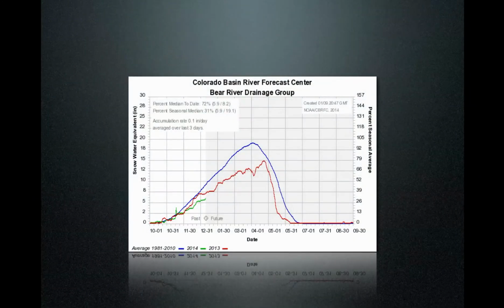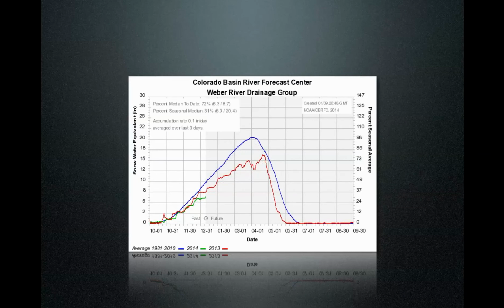Let's take a look at snow now. What we're seeing is the y-axis is snow water equivalent in inches, water in the snowpack. X-axis is time, and we're going to go basin by basin, and the average of all the snow-tel gauges run by the NRCS average together. So for instance, in this graphic, the Bear River drainage is at 72% of normal, below last year in the red. Blue is the average. Green is where we are right now.